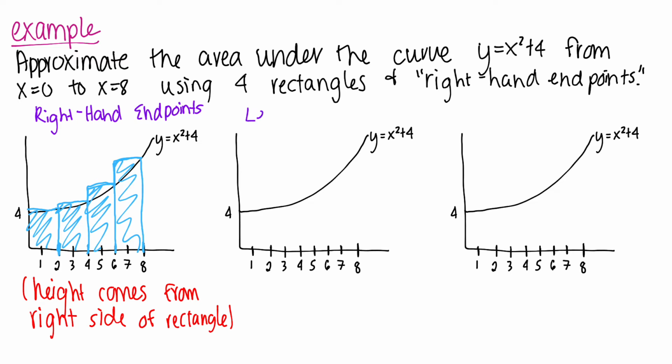With left-hand endpoints, another way we could draw these rectangles would be if the height... So somebody asked a question. The question was, do we pass the line before we go over always? How do I know when to go over?